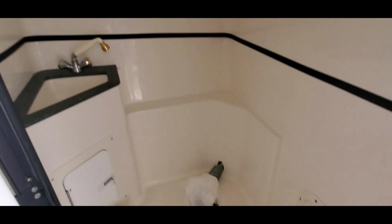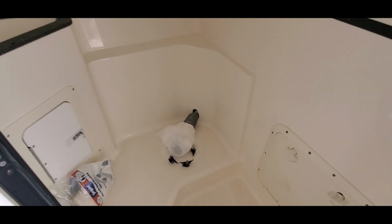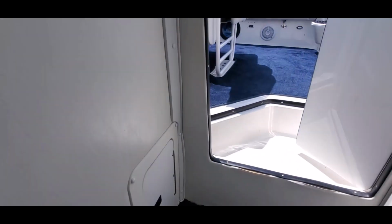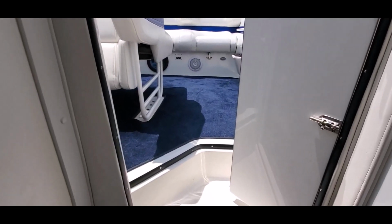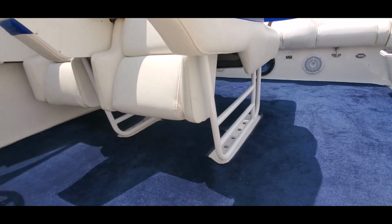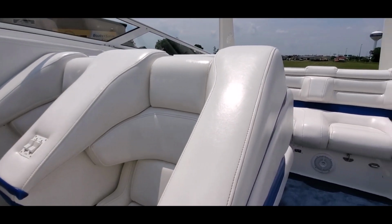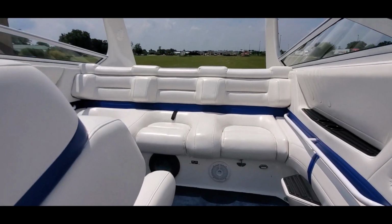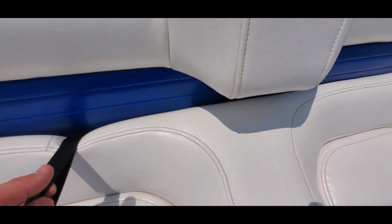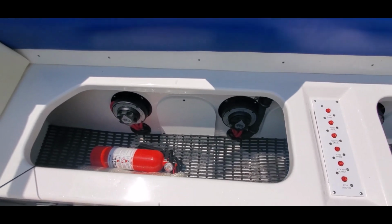Enclosed room for head. The potty has been removed due to not being used. It is available. Sink and a shower. Get a nice look at the carpet, very clean. Seat bases coated, very nice. Corners of the bolsters. Under the rear bench, we've got triple battery switches. Power is on.